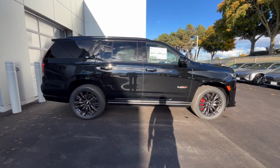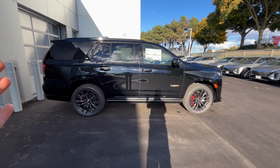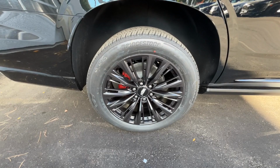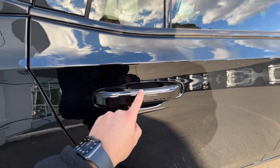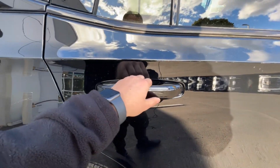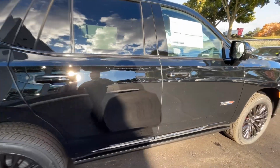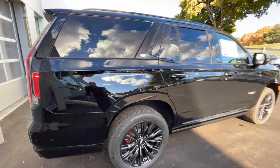Here is what the Escalade V looks like at a glimpse of the side. This is not the ESV, so it's just a regular model. Over here, we can look at the back wheel and tire setup, and they are the same 275/50 R22s. Now these here are actual lights, so at night these will light up, and then the door handle is just a push of a button, so you grab that and it will open. It does also have keyless entry, one thing to note, and then we do have the Cadillac logo here on the side. But that is it for the side, everyone.